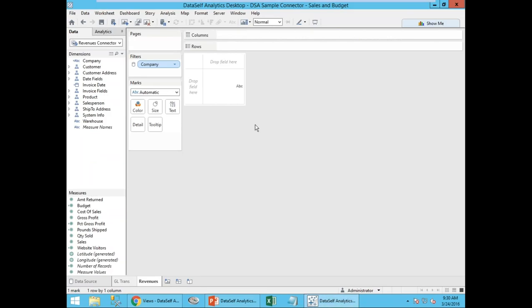So right now I switched to DataSelf Analytics desktop. And most of the things I'm going to be showing you using the desktop client can also be done using web and mobile devices. So overall, works the same way. In mobile device, I'll be using my finger instead of my mouse. And when you go here, you have several connectors that are pulling data from the data warehouse. So all the data preparation has already been done by the technical people. Now, as a business person, I come here and I can pick what connector I want to work with, and I just do my job.